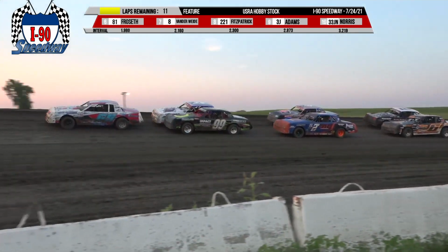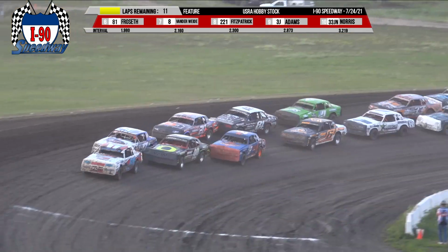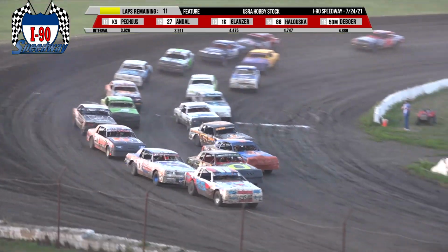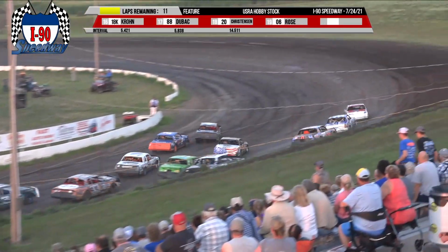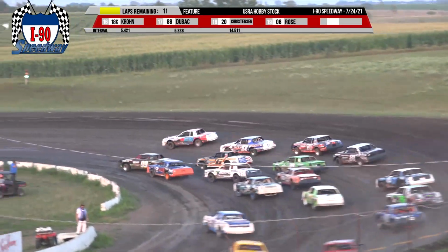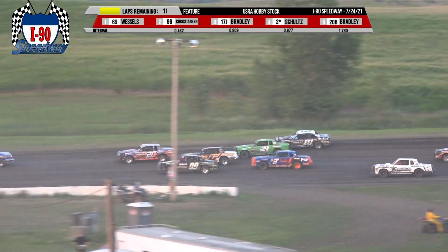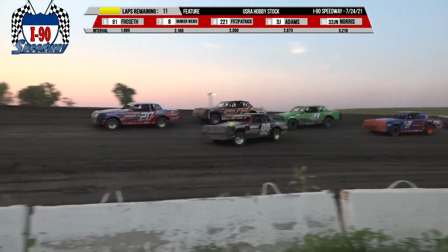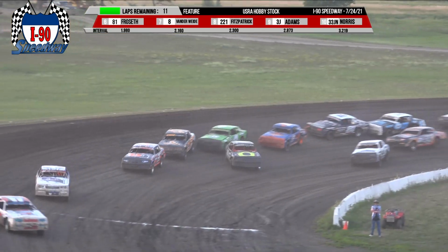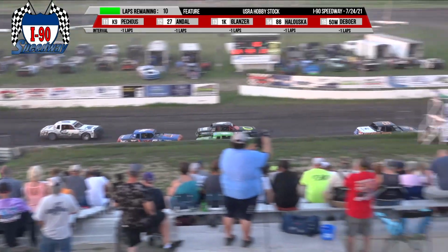Green this time in turn 4. 1 in, 11 laps to go for the Lawn and Snow Company Hobby Stocks. Bill Christensen goes all the way to the bottom in the 99. It's not going to work out for him. Got the car a little loose there at the exit of turn number 2. 3 wide down the back straightaway for the 4th spot. Everyone hustling off of the 4th turn. Caden Wessel's going to lead. Lap number 2, 10 laps to go.